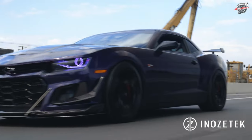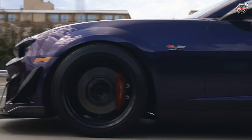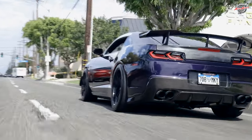The first mod on my list was probably the Midnight Purple. Since I live in Colorado and we're out here in Anaheim, I didn't want to be transporting or driving back and forth to California. So I just had to make a decision to have it all done at once. Then drive a factory looking car in and drive a custom looking car out.